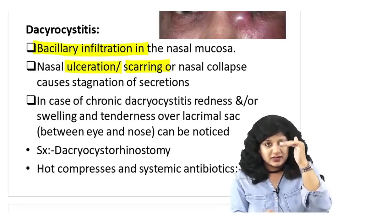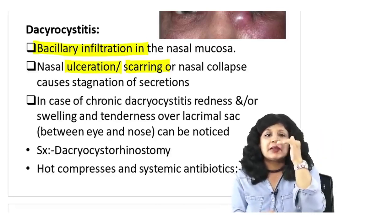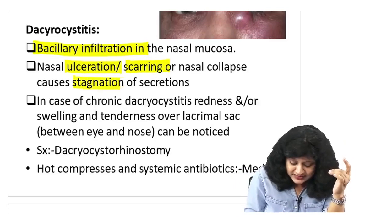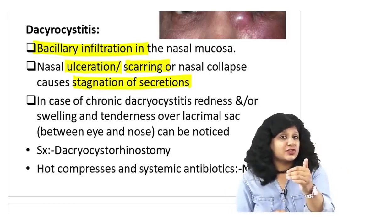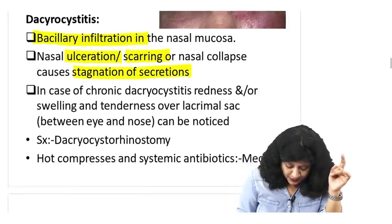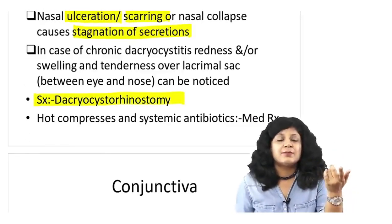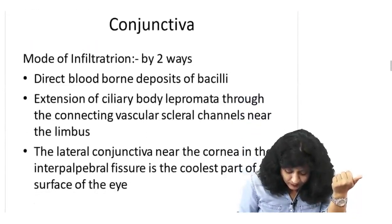There will be falling of the bridge. Did you see in that image there was a flattening of the nasal bridge, and due to this flattening there will be stagnation of the secretions, and whenever we have stagnation of secretions, bacterial infections are very common. So what we are going to do for that, you can do the DCR, because in adults you have to do the DCR only. Okay.